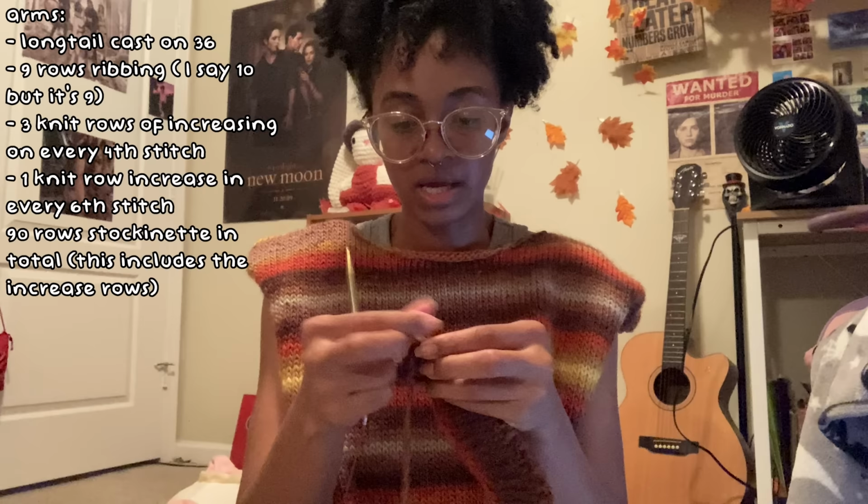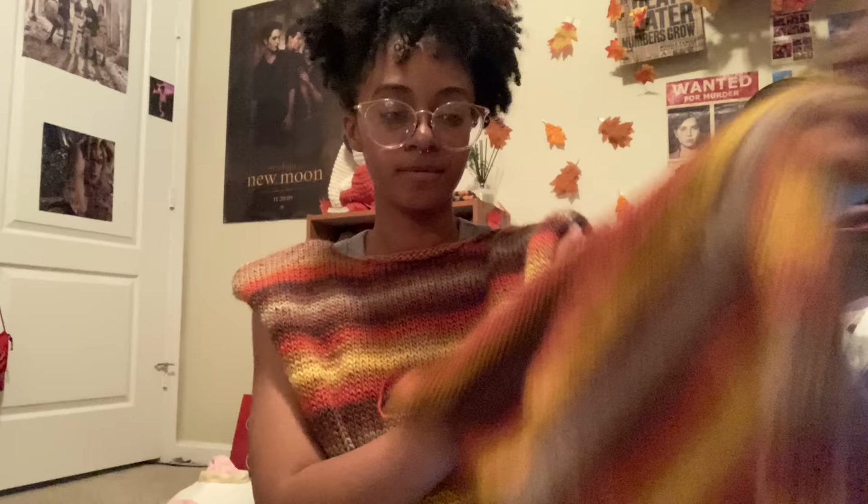Just for reference, I did 10 rows of rib stitch, which is knit 1, purl 1. And then I'm going to start my increases so that it eventually gets wide enough to fit my arm. After I finish this arm, I'm going to attach them, add a collar, and then block my sweater. And then we can move on to the other projects in this video.